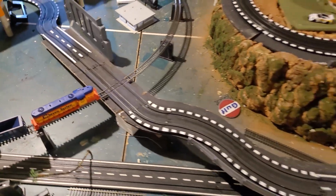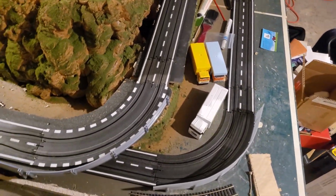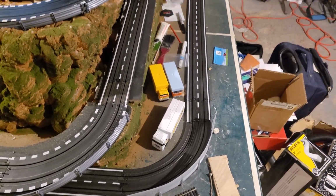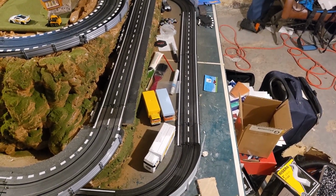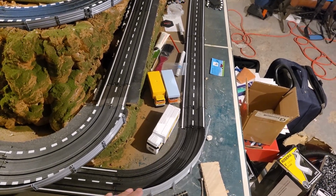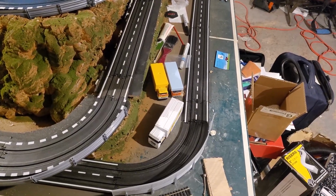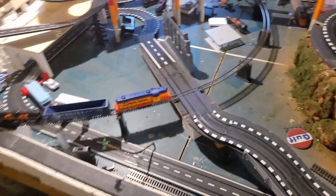Or, let's say once I expand the table, I'm going to try to do that this week. Let's put the drive-in back here. There's plenty of room back here for that. There will be, because once I add another 15-inch straight, there'll be enough room for that. Most likely, that will be the move to make.